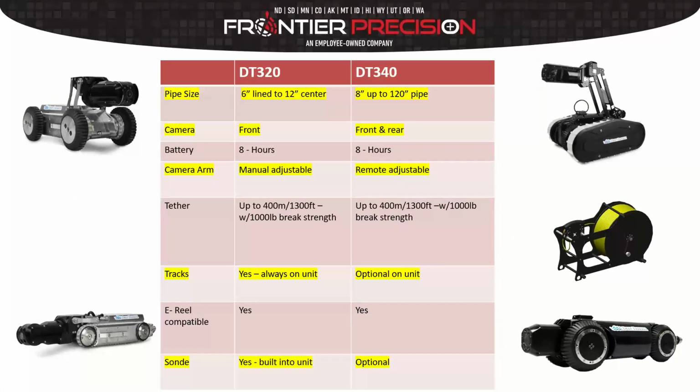So just a little bit of comparison between the DT320 and 340. Again, the 6-inch line to 12-inch center is going to be for that DT320. The DT340 will do the 8-inch center and up to 120-inch pipe. Cameras, you will have 4K on both units. Front camera only on DT320, and front and rear is available on that 340.